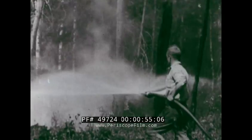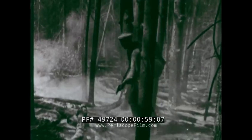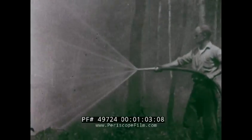Fighting a forest fire in the 1930s was a slow and futile operation. In those days, they were lucky if they could contain or retard the fire. There was little hope of putting it out. Modern methods are dramatically different.